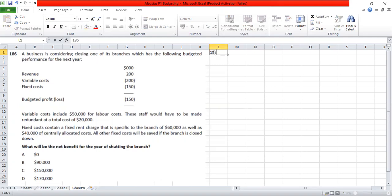Why? Because there is a loss of 150. If there is a loss of 150,000, is it advisable that they shut it down? So the decision is about shutting down or continuing. This is the income statement. After that, we can also see that variable costs include 50,000 for labor cost. These staff would have to be made redundant at a total cost of 20,000. So to remove them, an additional cost of 20,000 has to be incurred.